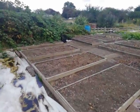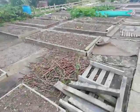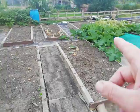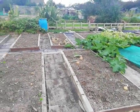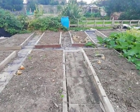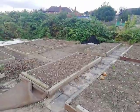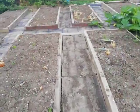Four empty beds there. Onions have been taken up. Another four beds there. A couple of onions to take up, the same as there. They're all falling off, so they need taking up. A lot of them have gone to waste this year. They're all rotting down, but that's part and parcel of onions. So I've still got quite a few onions to get through, to eat. But can't help it, can we? Nature.